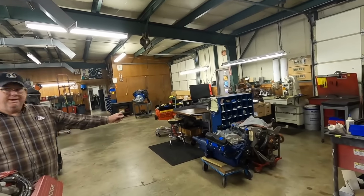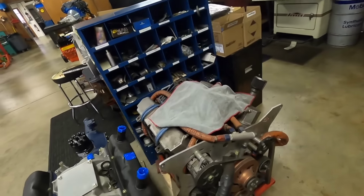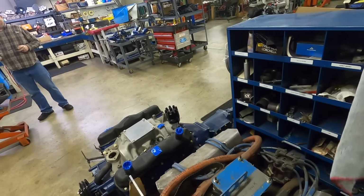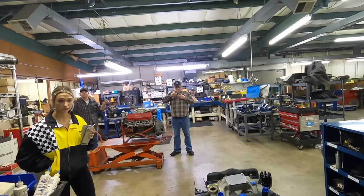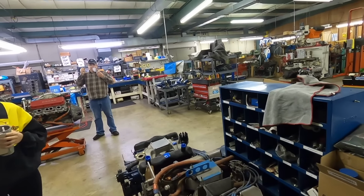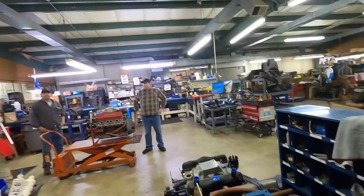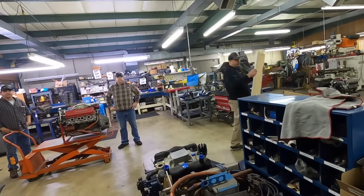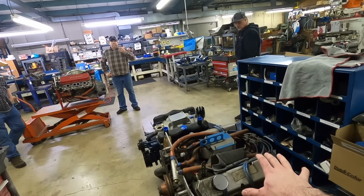That was only about a year or two. The one on the right was actually the first engine we ever built for the Craftsman trucks, and it ended up becoming a pit stop truck. What year would this have been put together? 96. So when did Dodge start doing the truck series? 95. So this is pretty much the Dodge truck series origin engine. Pretty much, yeah.